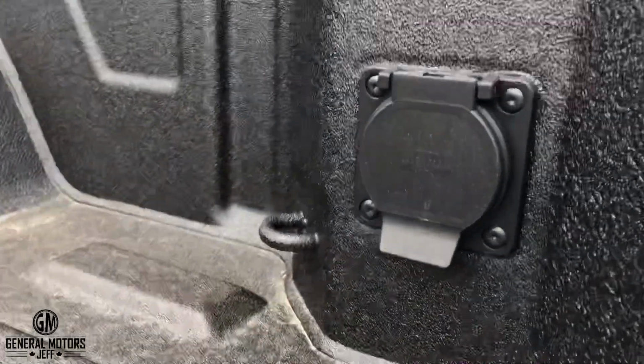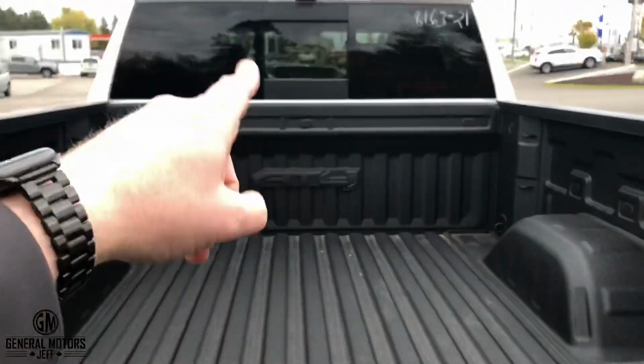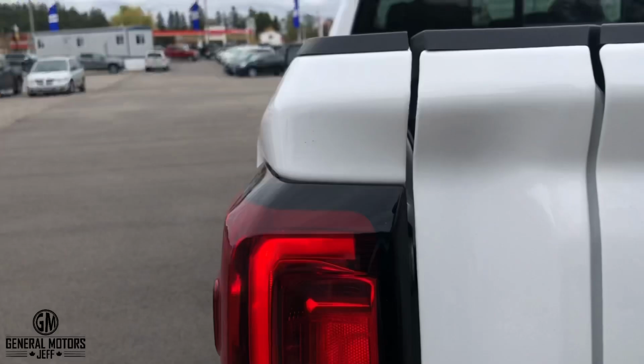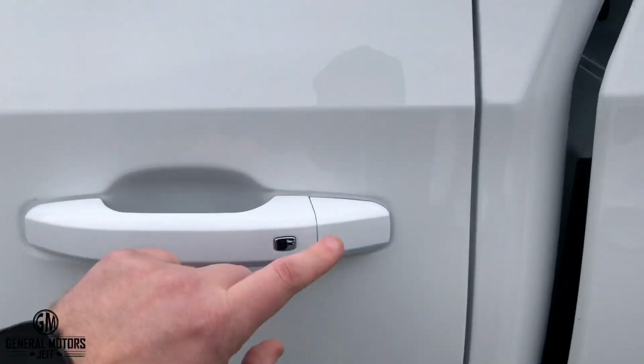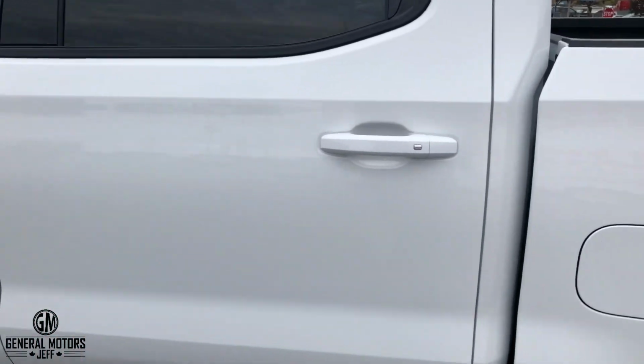You've got your power outlet back there, which has an inverter, so you can actually power something off it. There's your LED taillights, tons of tie-down hooks, a sliding rear window in this one, of course, because it is a loaded truck. So you're gonna get that sliding rear window, not to mention, you're gonna get a sunroof, which we'll show you when we get inside as well. Keyless entry on all the doors and the tailgate. As long as the key's in your pocket, you go up to the door, press that button, and it'll unlock and let you in.